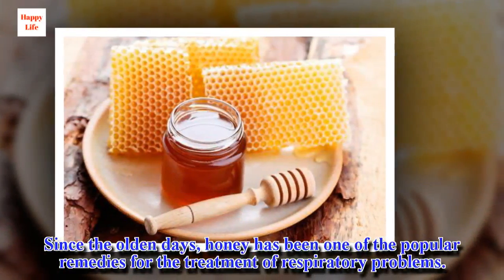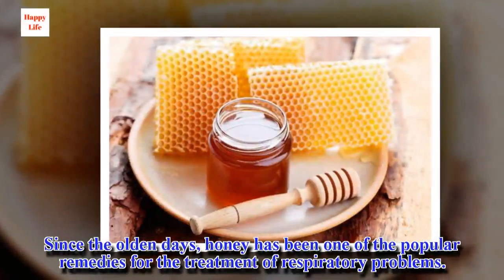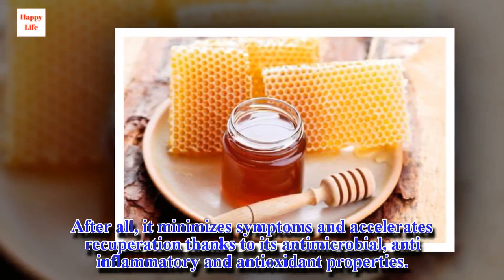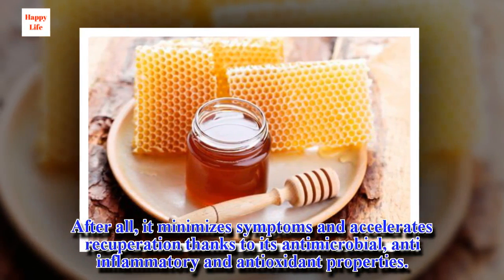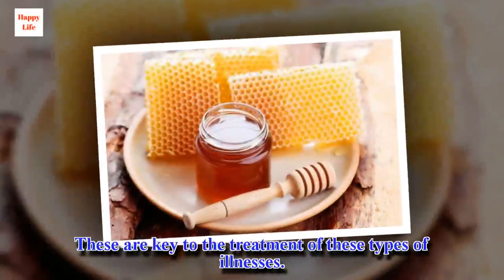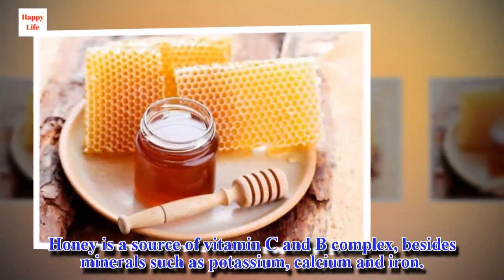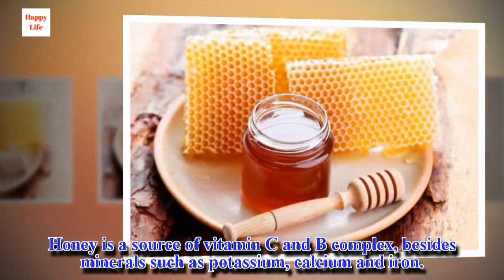Since the olden days, honey has been one of the popular remedies for the treatment of respiratory problems. After all, it minimizes symptoms and accelerates recuperation thanks to its antimicrobial, anti-inflammatory and antioxidant properties. These are key to the treatment of these types of illnesses. Honey is a source of vitamin C and B complex, besides minerals such as potassium, calcium and iron.